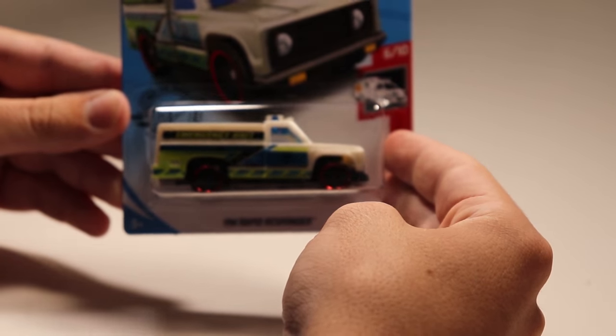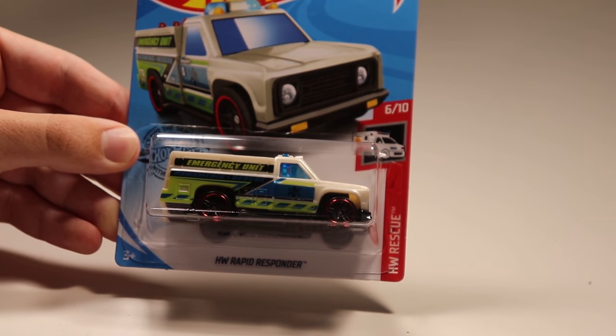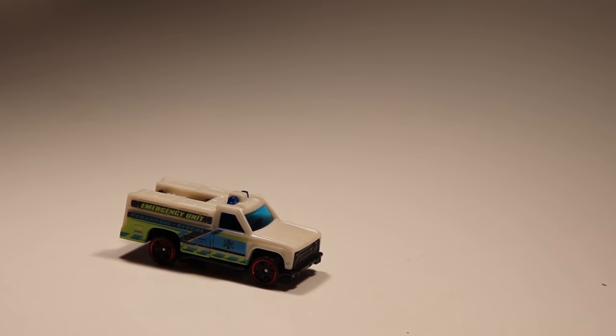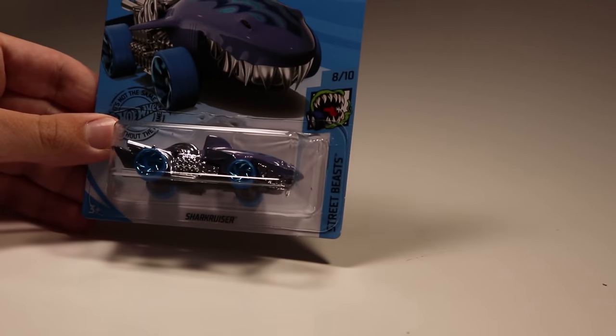Next up, we've got Hot Wheels Rapid Responder. This thing is very, very quick. If you guys were going to choose a car from this video, I would personally recommend this thing because it is so quick. Can't wait to see it go compete against these other fast cars that we have unboxed today.